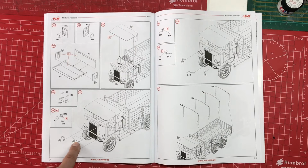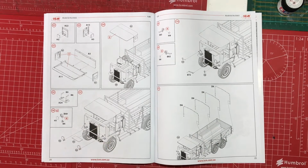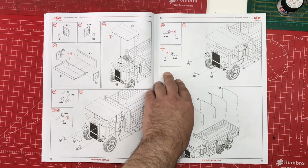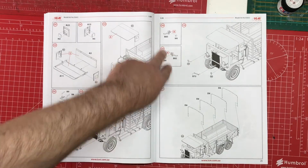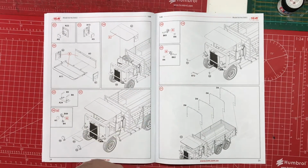So there's a little shelf thing that goes on the front there. I'm not quite sure what that's for. Putting the flask on when they stop, I don't know. Headlamps going on, made up of 3 parts. We've got clear lenses. Then we've got extra driving lamps or indicators, not quite sure what they'd be. And we've got the starting handle.